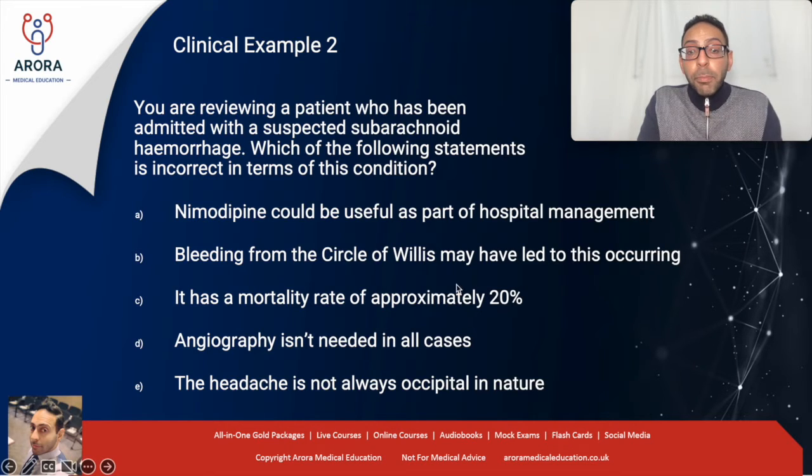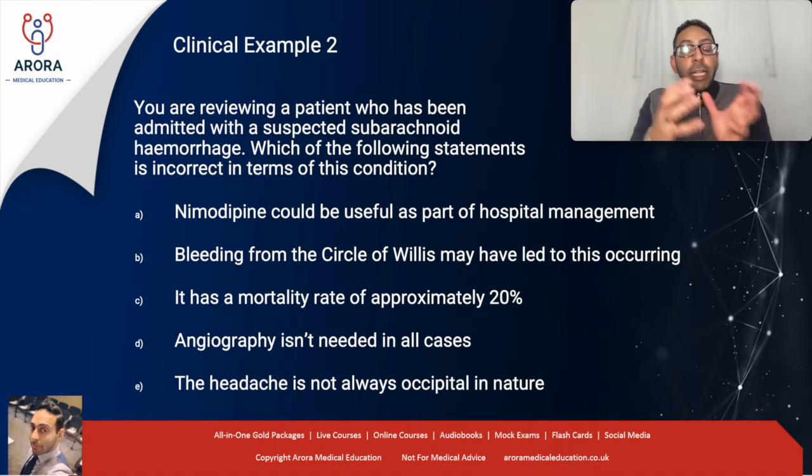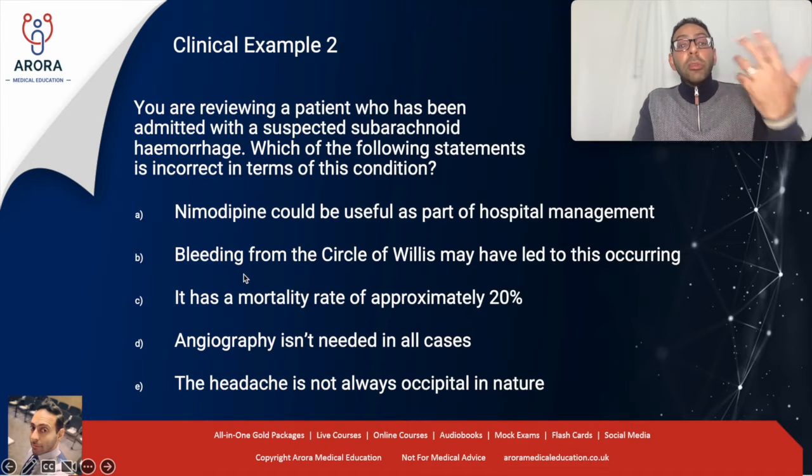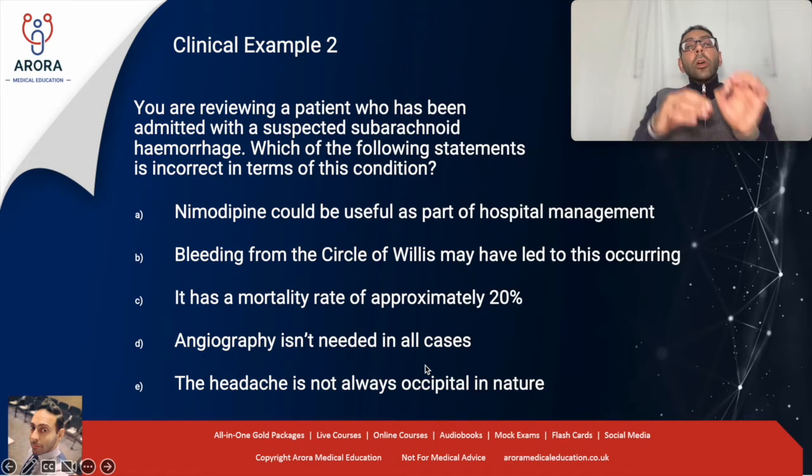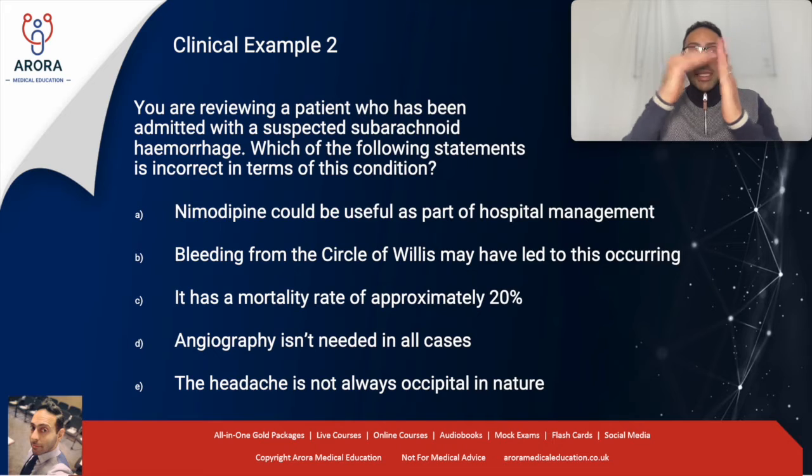Another example of a soft word here is may. Bleeding from the circle of Willis may have led to this occurring. Even if you didn't know that the circle of Willis can cause subarachnoid hemorrhages, then that word may, from a technique point of view, has to be high on your list if you're trying to make an educated guess. So those are two soft words, which puts A and B much more likely to be true. Now, the opposite of soft words, of course, are hard words, and you've got two hard words here in D and E. You've got all and you've got always. When you see an all or an always or never or something that's 100%, you've got to pay attention to that, because very unlikely anything is 100% in medicine, right? Even if it's 1 in a million, that statement is going to be false.